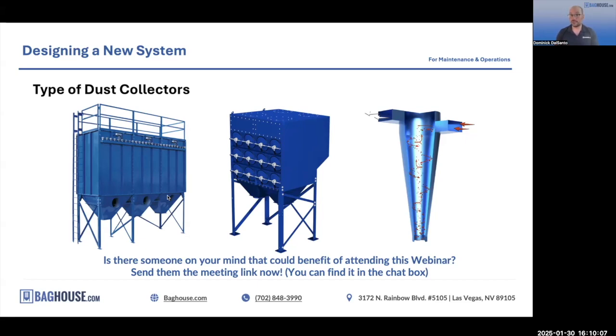Now, cartridge collectors, though, offer a very good alternative sometimes because they're smaller, more compact. So they're cheaper to make, cheaper to run. They're a little bit easier to work on, changing filters. They're really good for applications where you have a light dust, or maybe you have a lot of air you have to move, but a little bit of dust. Think like a welding application. You got to move a ton of air from the whole building, but only a little bit of dust. If you had a bag house do that, it would be huge compared to a cartridge collector. So a cartridge collector, they're great.